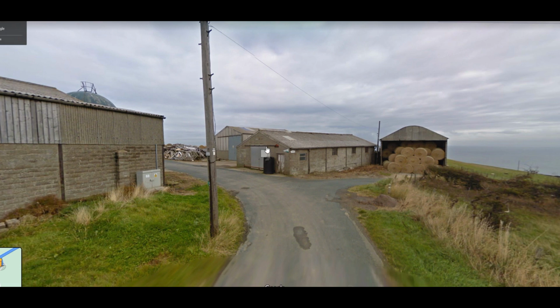Right, so that's how we really look at what the roads are like to get to the site. So I hope that's been useful for you. So you've chosen where you want to go and what site you want to go to.